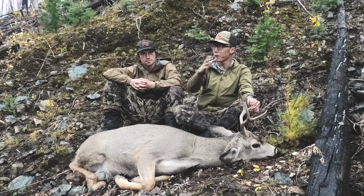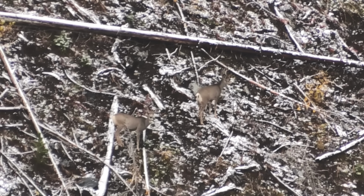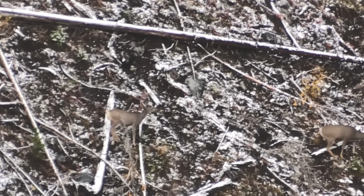But if you were to go back and look at how we were set up, Nate pulled an absolute killer of a shot. I just watched that vapor trail almost in slow motion on the camera screen, and I saw the hair ripple apart on the deer, and I'm like, dead deer. And sure enough, he starts rolling.